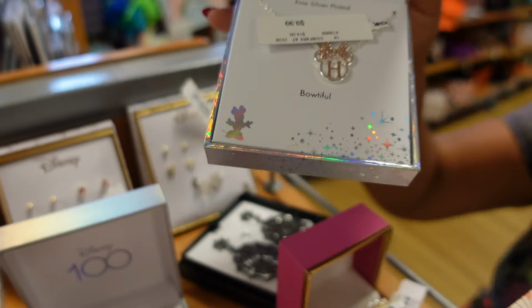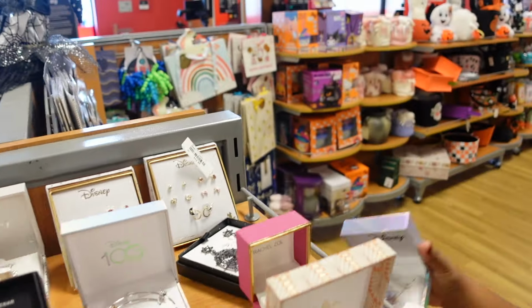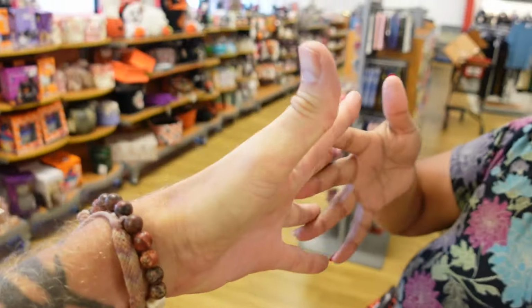What do you got there? The storm. Helen, oh my gosh, that's crazy. Creepy. You know why? Let me see your hand. It's all connected.